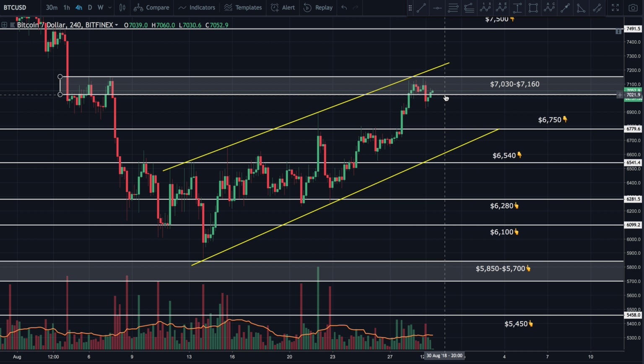Or if we are going to have a correction, guys, I'd like to see it be not an impulsive drop, but more of just a very healthy looking ABC type correction where this 6750 holds. I think if 6750 breaks, if price does break below that, more than likely it would break below this ascending support off of this channel, and at that point, guys, we may see a lot lower lows. But of course, we're not there yet.